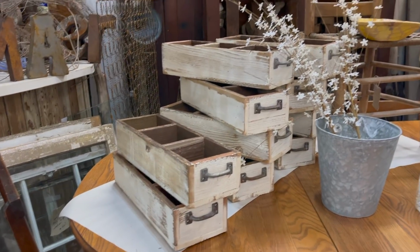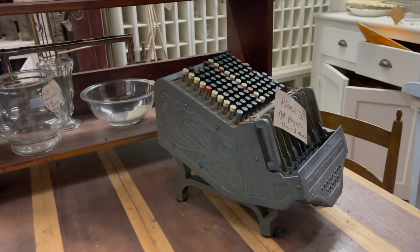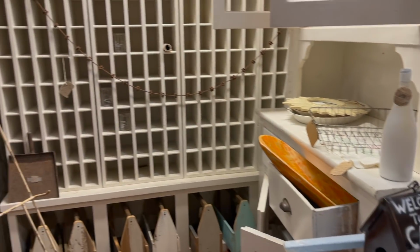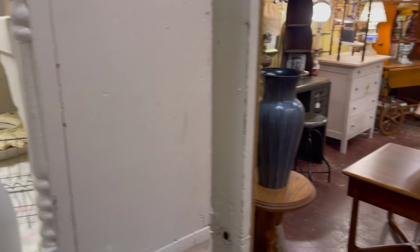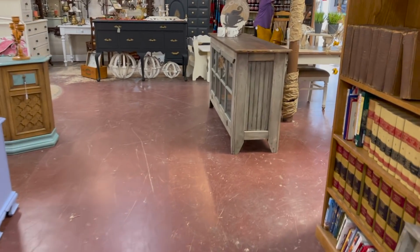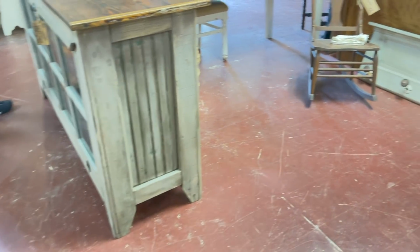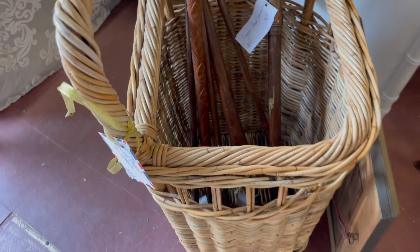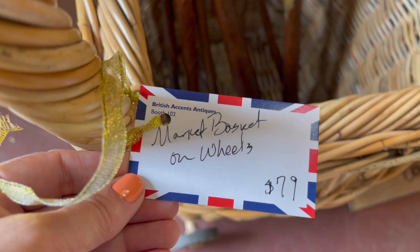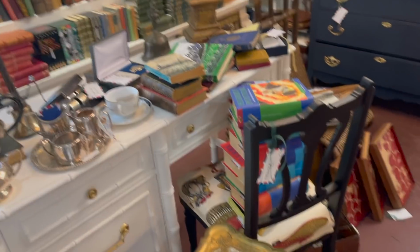And I think those are imported metal pieces from Mexico. These are newer pieces mixed in with, of course, a lot of the vintage. And that is a great cabinet back there, sort of like a mail slot cabinet. And I was just looking at the detail on that hutch. Again, just trying to memorize all the ideas. Sometimes I'll make notes to myself. And this market basket on wheels, I was really considering it, but it was just a bit too expensive for me. I probably could have asked for a better price, and if it's still there when I go back, I may do that.